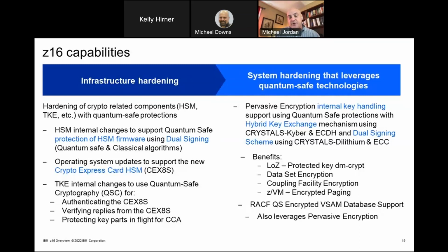So as a result of that decision, the encryption that we're using, AES 256, is considered quantum safe, and our internal key handling also uses a 256-bit key to protect those keys. So, if those are the mechanisms you're relying on, that's also considered quantum safe. So that's the view of our Crypto Express.